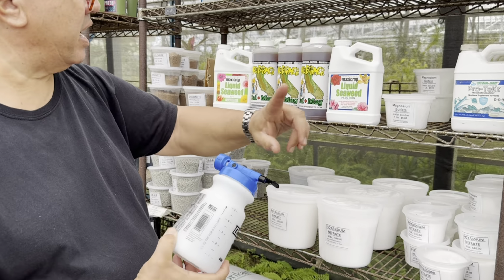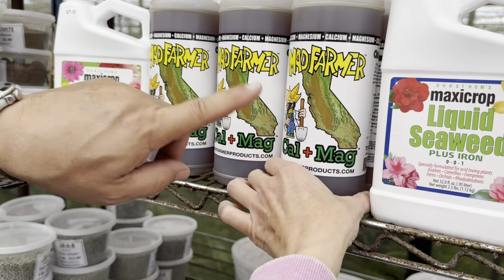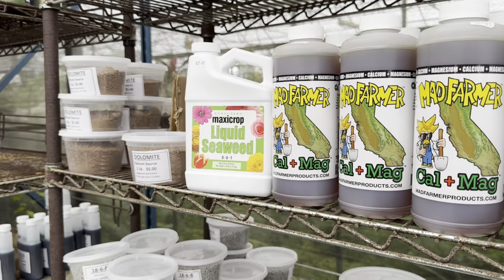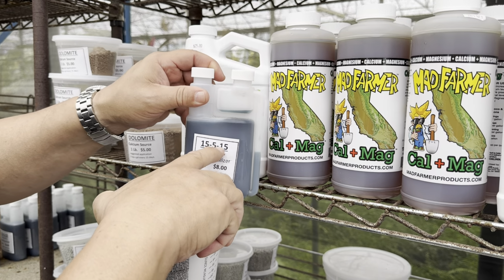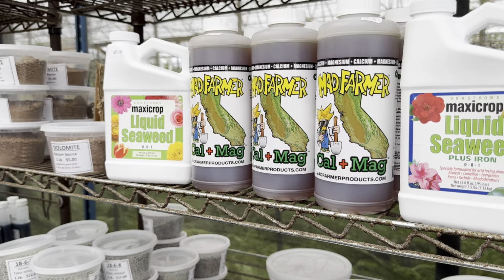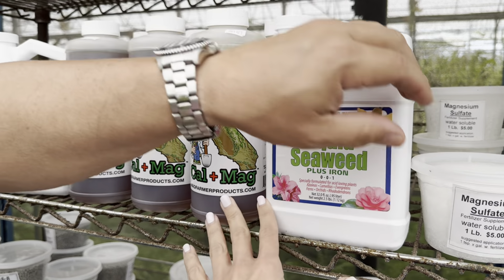Another thing that we have. So this is straight up Epsom salt. Correct. And then what is this? This is a CalMag. It's a CalMag supplement, not to be confused with a CalMag fertilizer. This is a fertilizer, NPK fertilizer. This is a CalMag supplement. It's a different thing. I can't use this one and this and this. It's redundant. If you're using this and this, you don't need that.